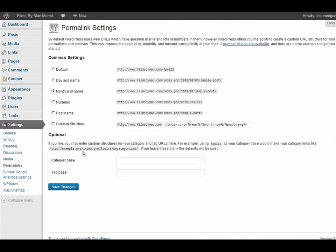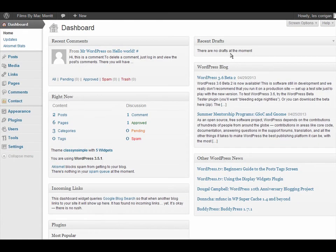And so this gives you just an idea of the controls that you have with WordPress. Hope you enjoyed the tour.